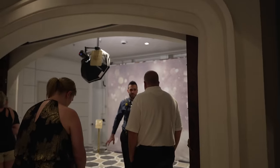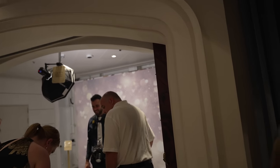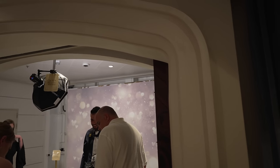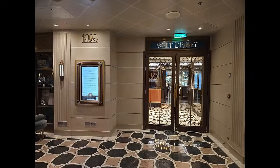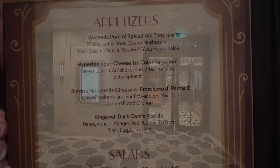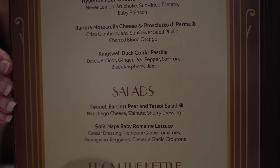One of the quick backgrounds looks like a little, I don't know, what would you call that? A little snowflake, Mickey lights, I'm not sure what the background is. All right, let's take a look at the menu here in 1923.